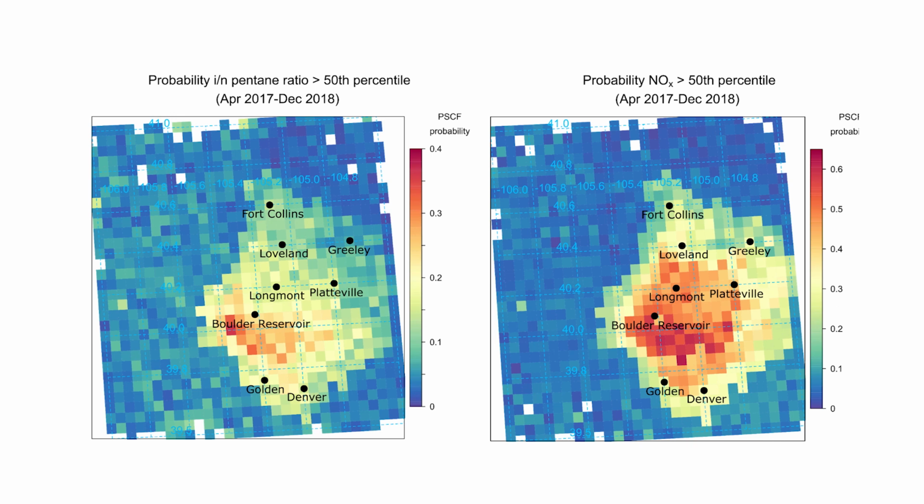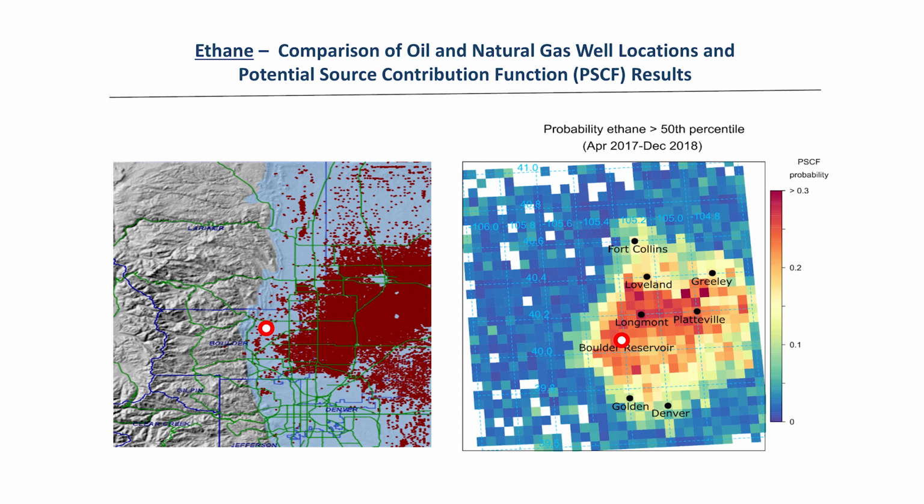This is for nitrogen oxides, the same analysis. And here, it's pretty high where all the cars are. There's some nitrogen oxides, but also this whole basin here seems to have a pretty significant NOx contribution. Okay, to show you again how the ethane footprint aligns with the oil and gas well distribution, you can still clearly see there's a pretty nice overlap, high ethane footprint with where the oil and gas well locations are the most dense.